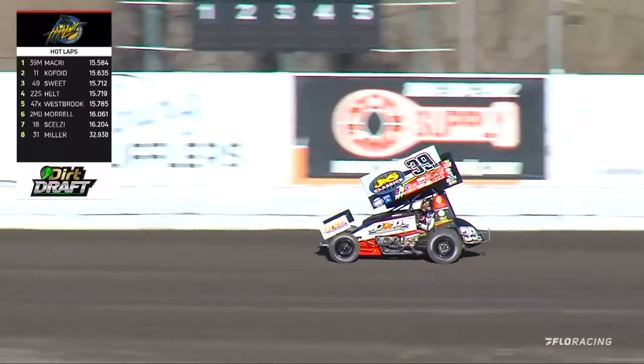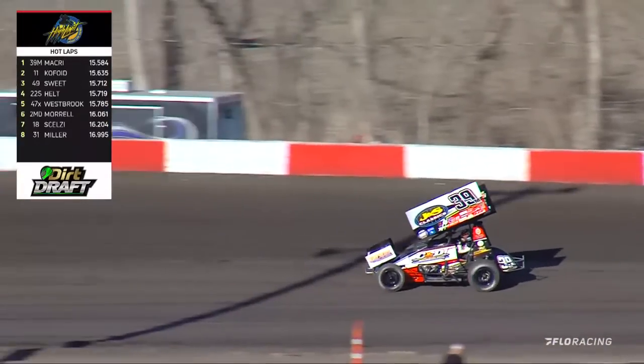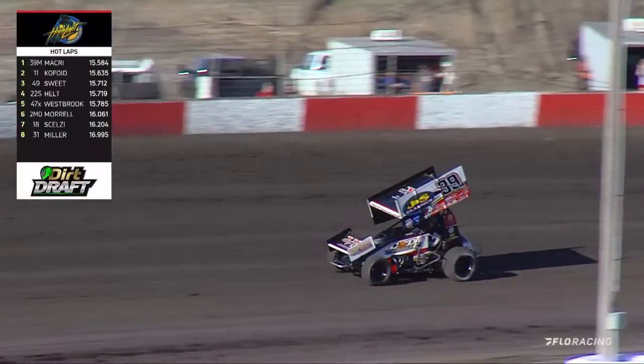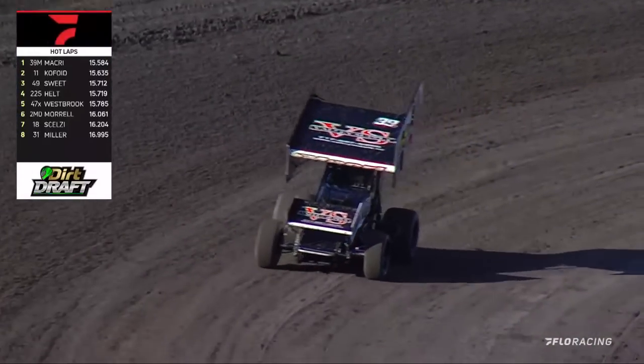And it's going to be Anthony Macri who leads us off here, 15.584. It's already been a good start to the season for Macri. Won at BAPS last month. Finished second just Friday night at Williams Grove in the season opener there. Quick time earlier this season at Volusia.